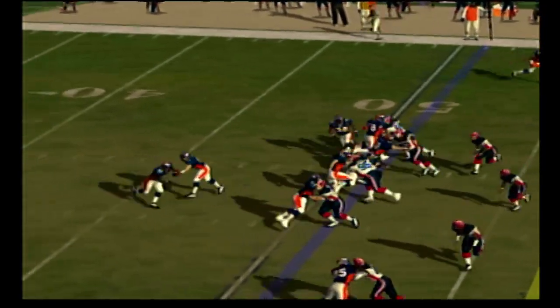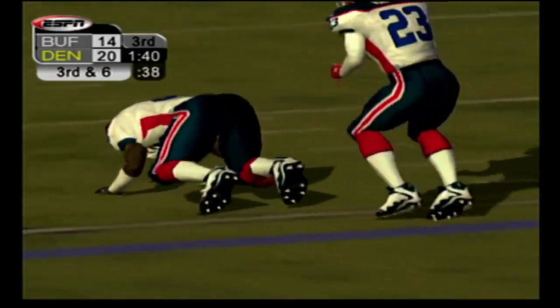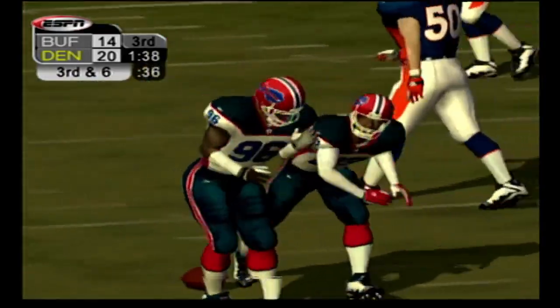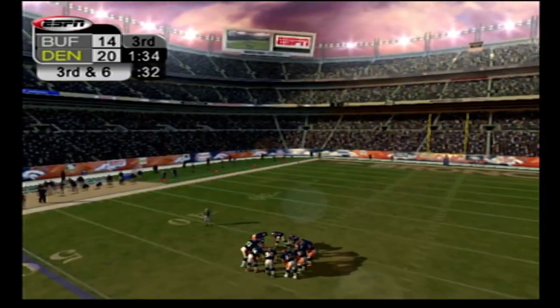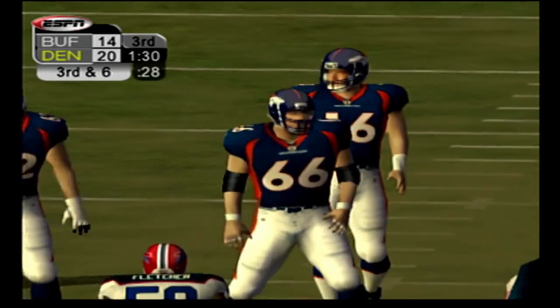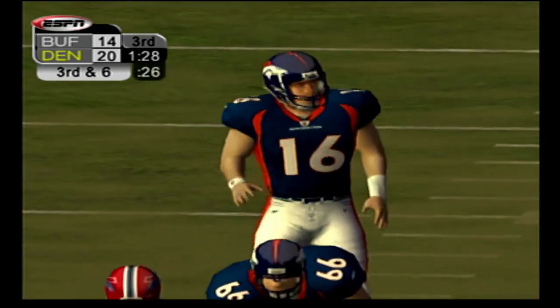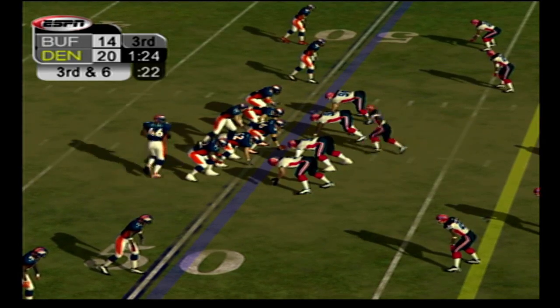Single back. Posey tackles him behind the line of scrimmage. Jeff Posey targeted the ball carrier early and didn't even let him get back to the line of scrimmage. Another tackle, and he's starting to fill up the stat book. He is dominating, Dan. So far, he's got 8 tackles and 2 sacks.